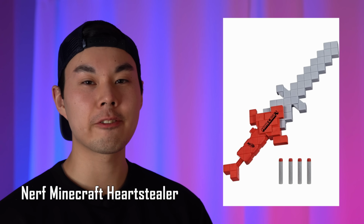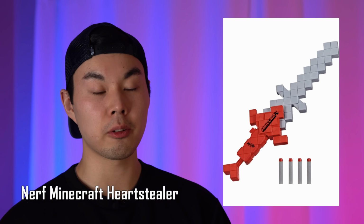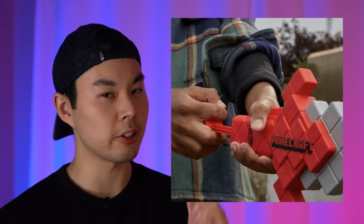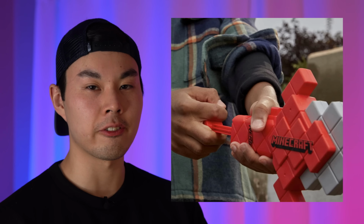The Nerf Minecraft Heartstealer. This is an odd and fun one. It's a foam sword that just so happens to also fire Nerf darts. Or should I say dart, because it's a single shot blaster. It's available on the Target website right now, and it retails for $28. You pull down the handle, you aim your sword, and then you press a button to fire a single dart.